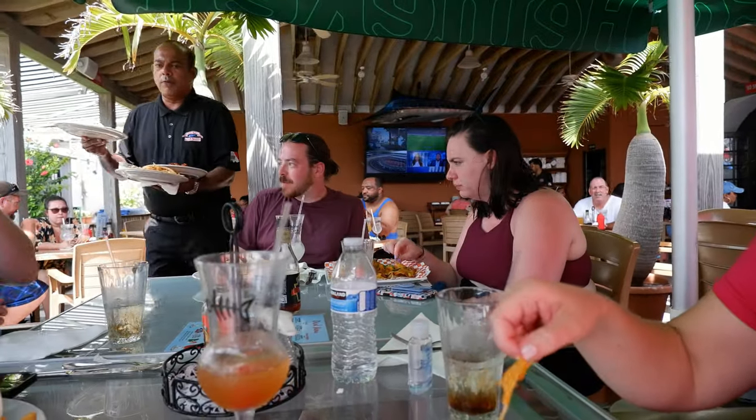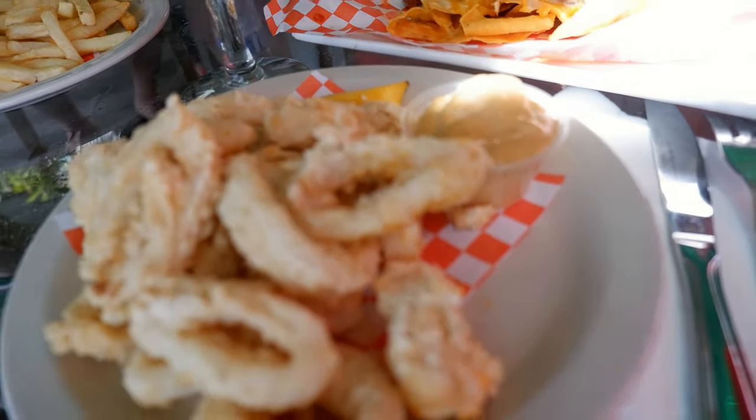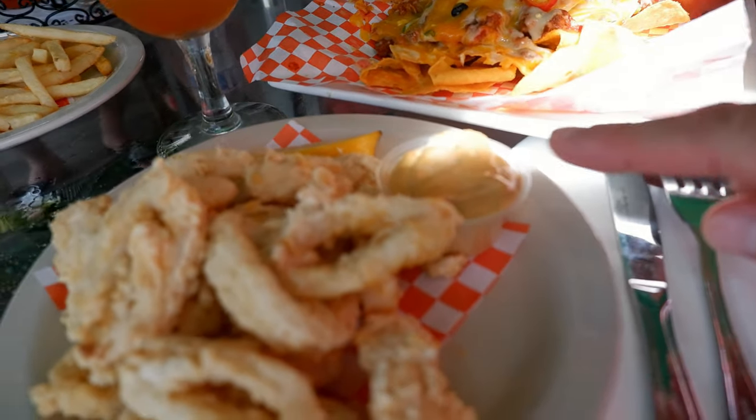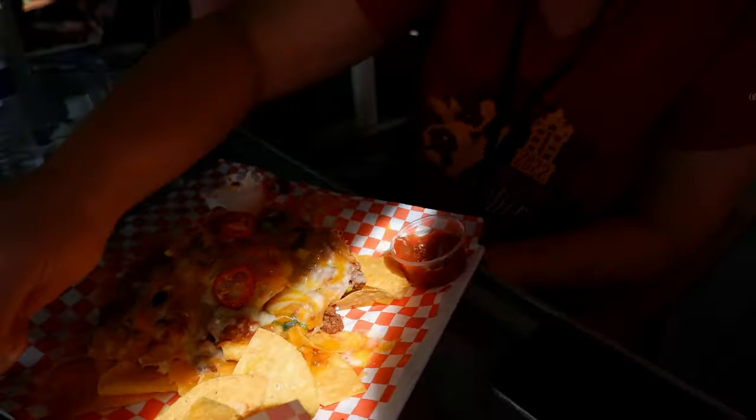Oh, we're getting our calamari. Which is really good. And you say the sauce is good. Kind of a spicy chipotle. Chipotle, yeah. All right, let us know what you think of that. Very hot, but good. And we have tricky lighting here. We have sun, we have shade.